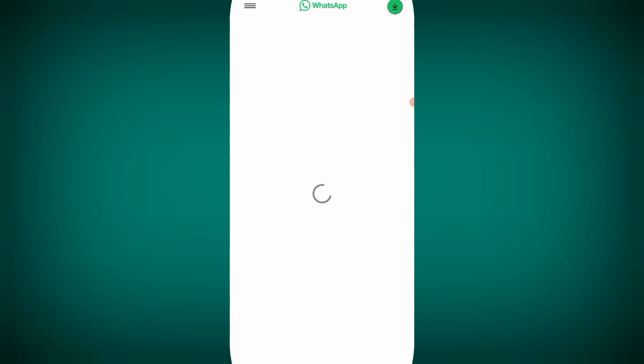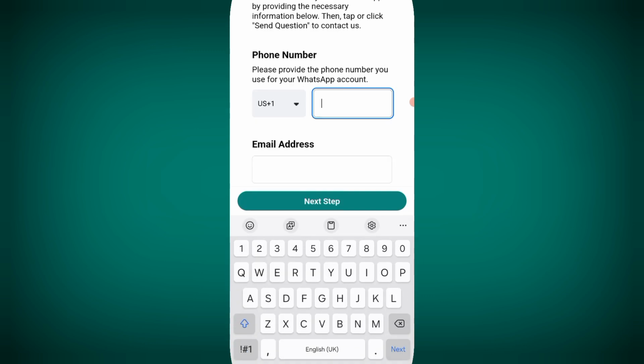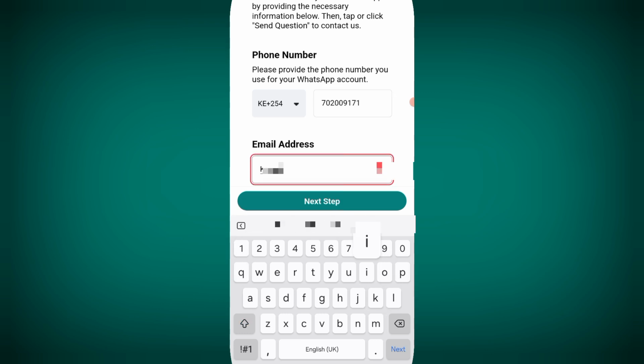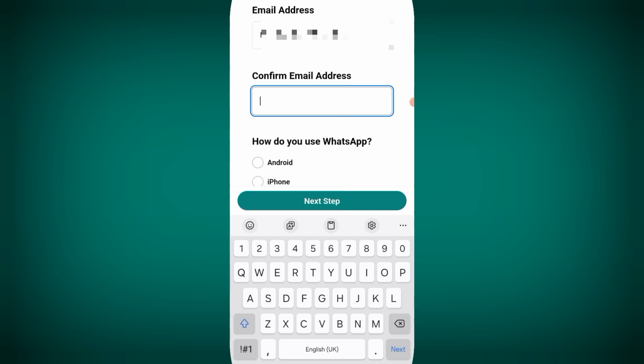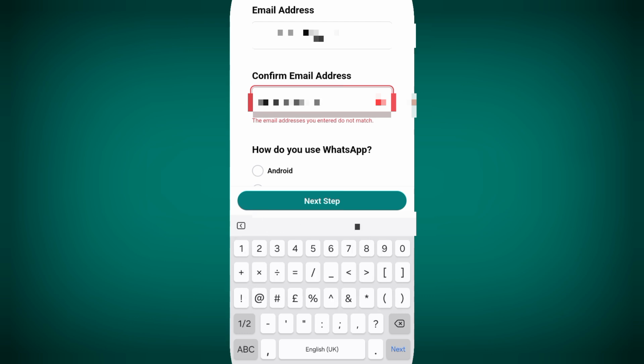Click contact us, and you will find a page where you will insert your phone number, your email number. Then you will need to confirm your email. Then you send your message, and it will directly go to the WhatsApp support team, and this team will be able to review the problem and help where possible as soon as possible. So I'm going to enter my Gmail, then I'm going to confirm that same email. So thereafter, you will have to choose the device you are using.